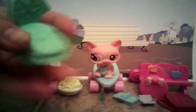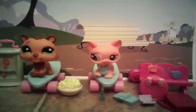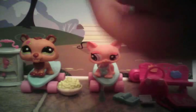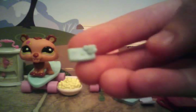Next, we have this chair. It's just a green chair. And got it with another set, so. It's really cool. We have this little basket, which you can put things in, and then a little ice cream here. Then we got this big bathtub here with bubbles in it and a little soap. Put in there in case someone needs to scrub themselves with the little soap. And you can put water in here and put them in there.